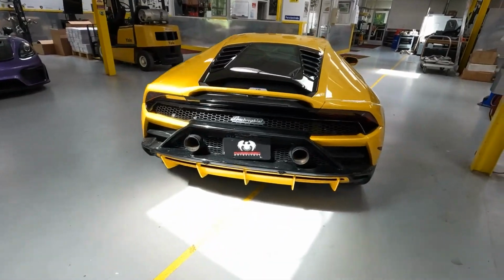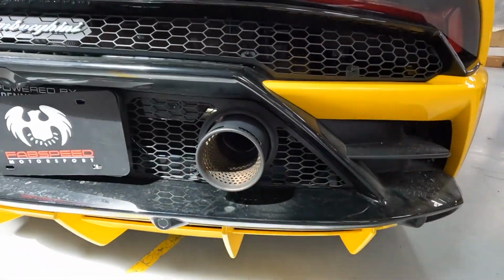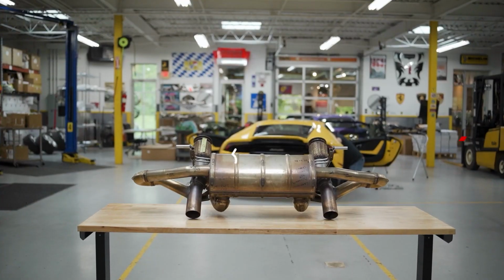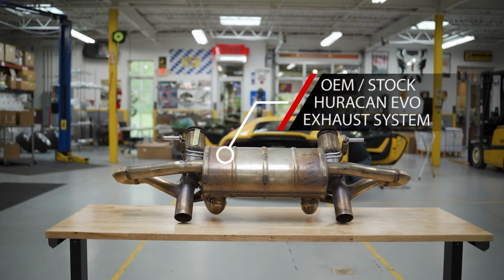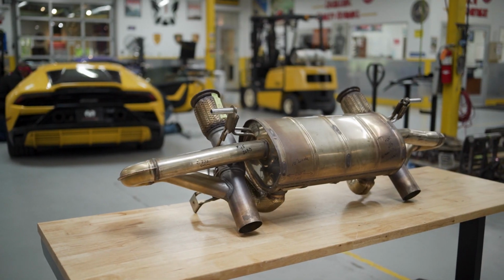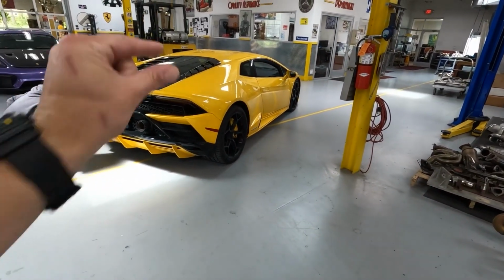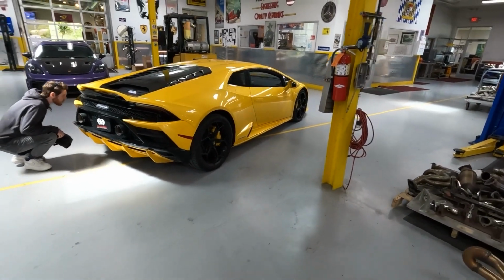Huracan EVO with the V10, and there is the new system on there. Looks freaking insane. Now the old setup: very big, very heavy, and very quiet. I think they said the new one is about 40 pounds lighter, 40 pounds off the car. You might even feel a little bit more speed. Might feel a little quicker.